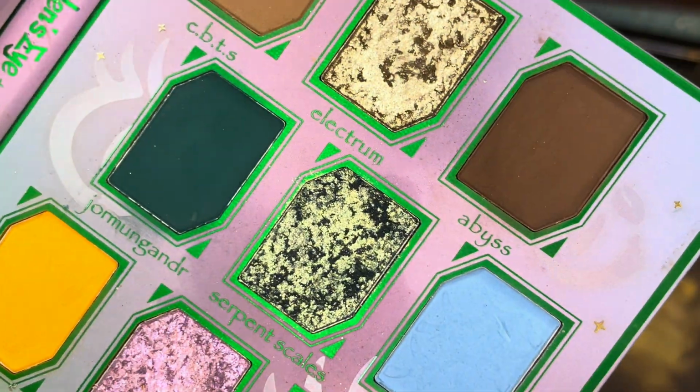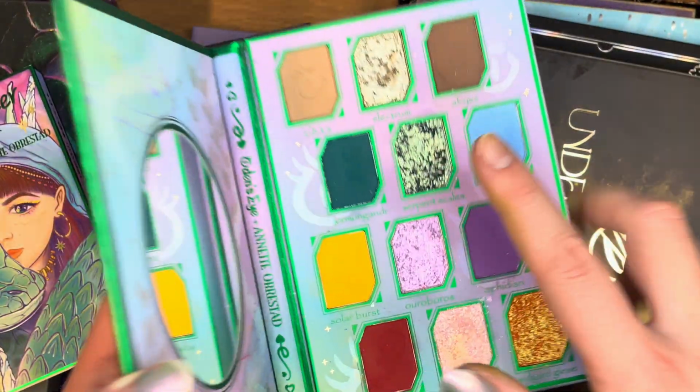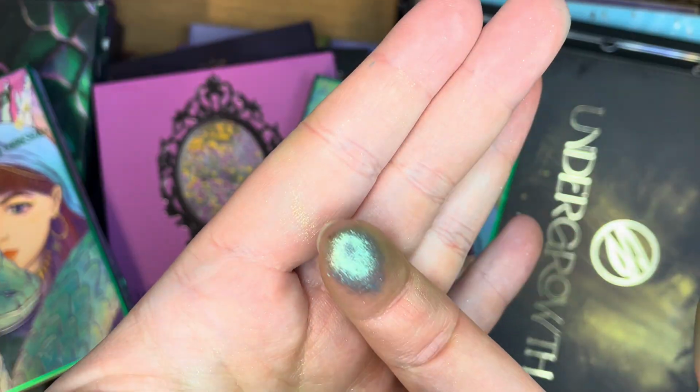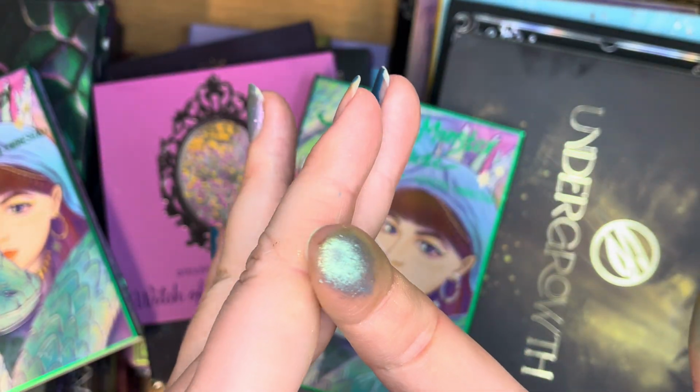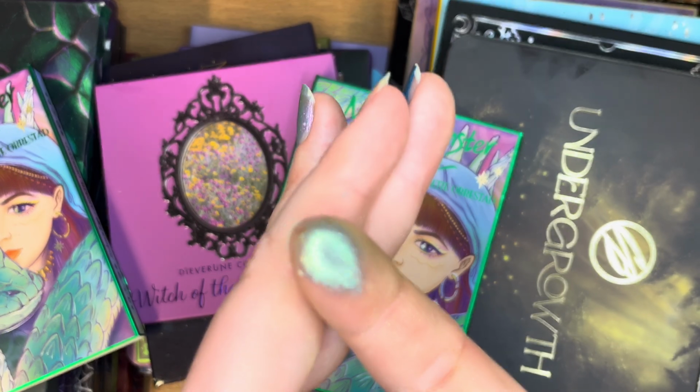but do you see this? It's so pretty. Let me swatch it for you. This one is again one of those bluey greens, with a little bit of purple, but very barely purple.